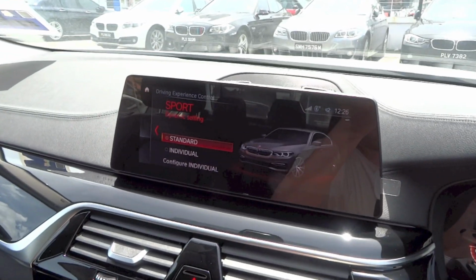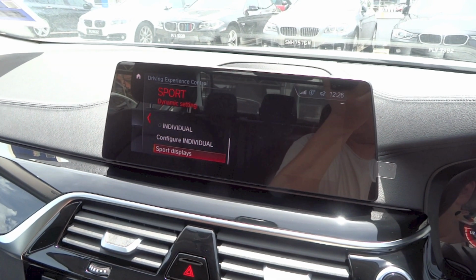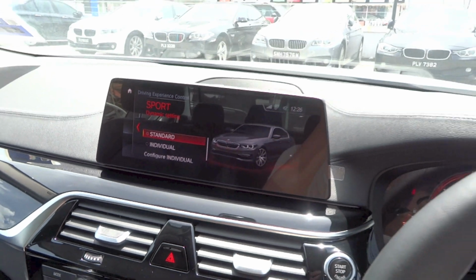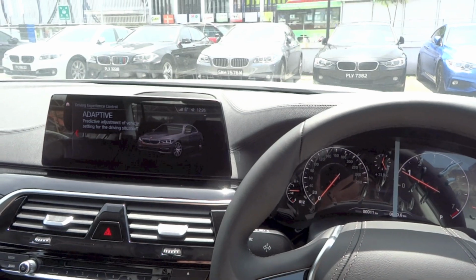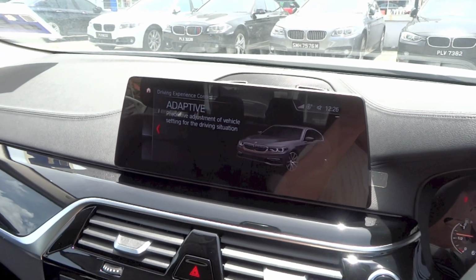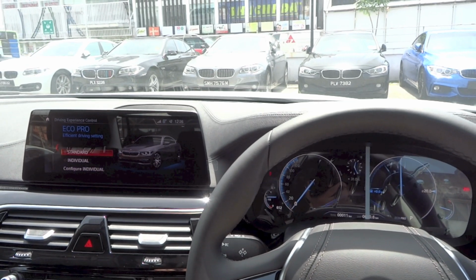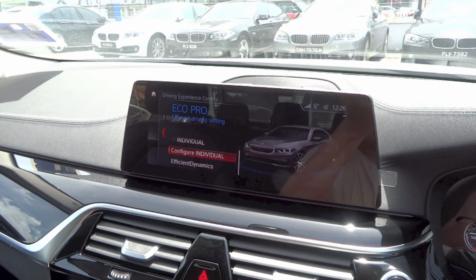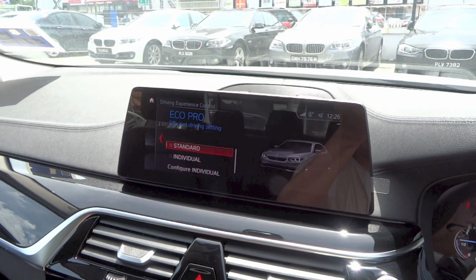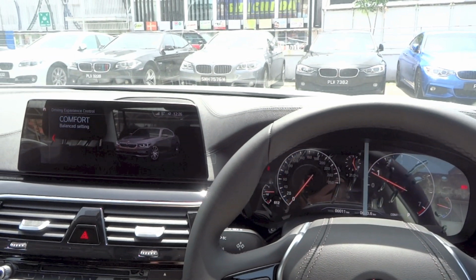Sport lets drivers drive in a sportier manner, with two options to choose from, standard and individual, where the former is a standard sport setting, and the latter allows drivers to select their own sport settings. Put the car into adaptive mode, and it adapts itself to the driving conditions of the road in front. Eco Pro is a fuel-efficient mode, and like Sport, there are two options, the standard setting and the driver configurable individual setting. Comfort is the default setting upon startup.